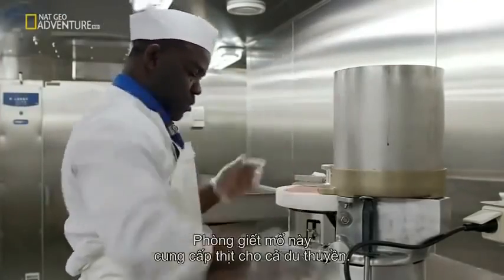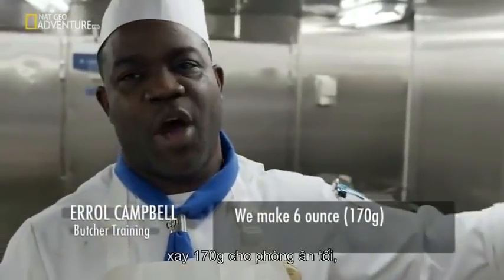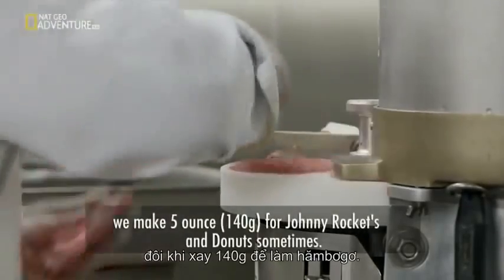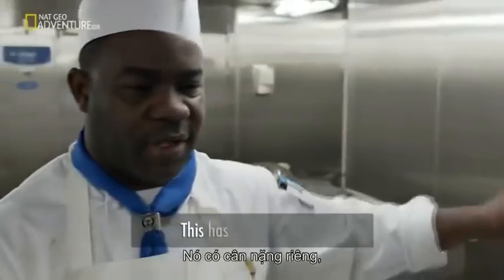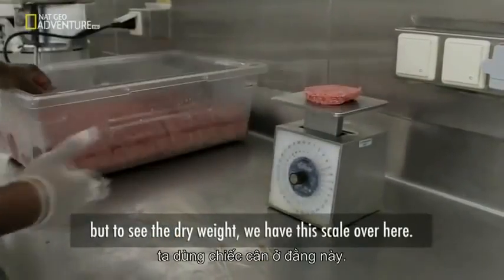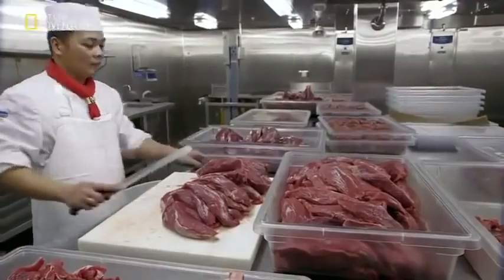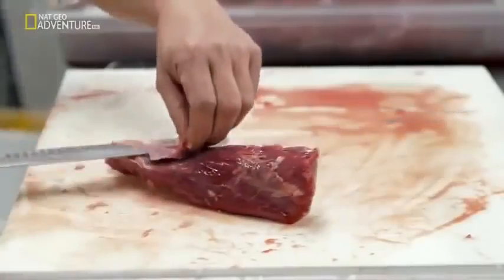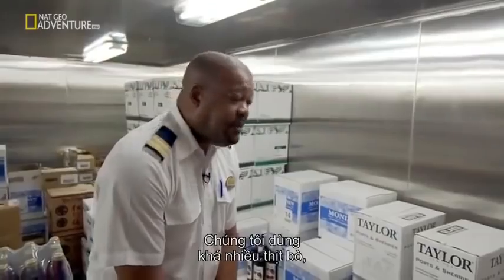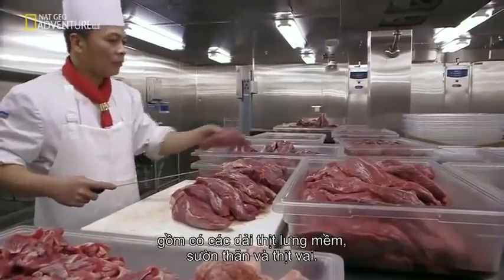This butcher's room supplies the entire ship. This machine is the burger machine. We make 6 ounces for the dining room. We make 5 ounces for general use. But to see that it has its right weight, we weigh on the scale over here. It's quite a big amount of beef product that we use. We have the strip loin, the tenderloin, the prime ribs, beef shoulders and stuff like that.